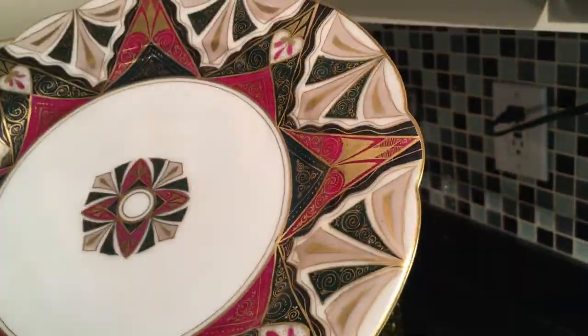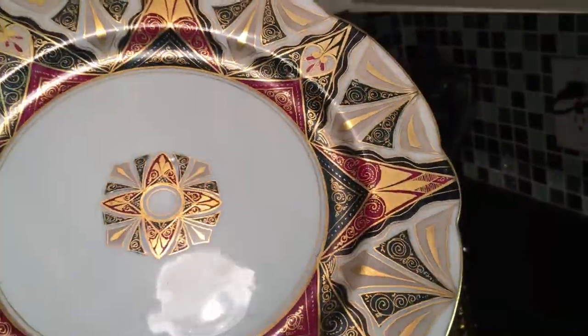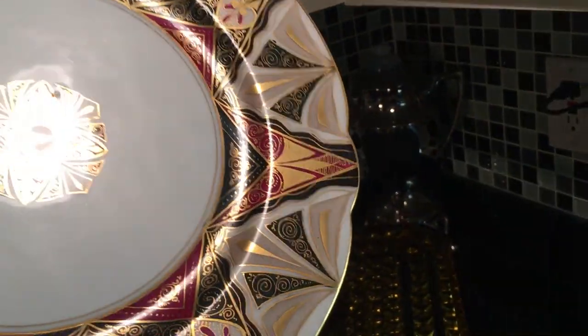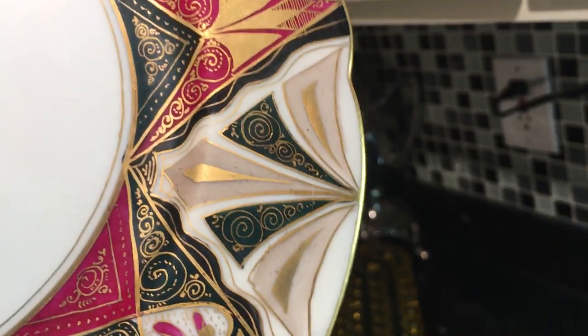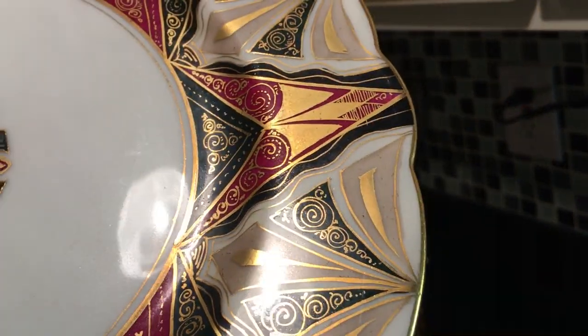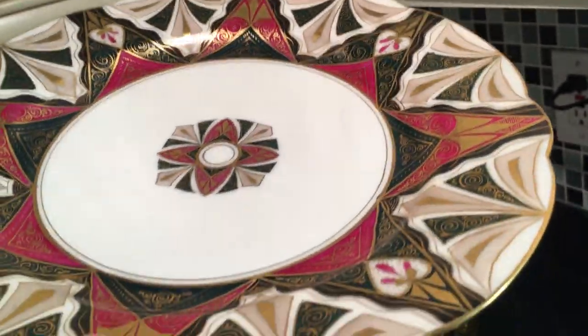Let's turn it over. It is made in Austria. And this is going to date 1925 to 1935. Wonderful geometric design. Now this is real geometric Art Deco, early Art Deco. Bold colors with gilding. It's a dinner plate, just one.